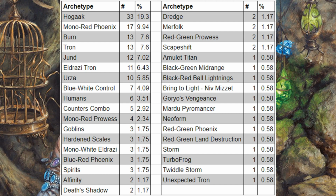Mono Red Phoenix was the second most played deck in day 2. That had 17 copies, 19.94%. Burn and Tron each with 13 copies, 7.6%. Jund with 12, 7.02%. Eldrazi Tron, 11 copies at 6.43%. Urzatron, 10 decks, 5.85%. So as you can see beyond that point though, there's still a lot of different decks that can put up a good result.